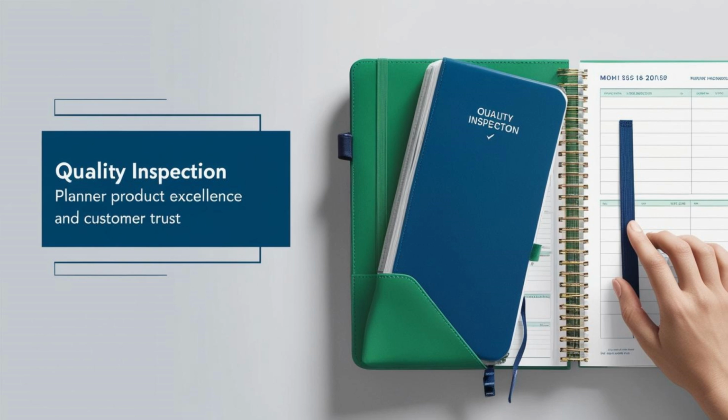And the information you sent me sums it up really well. They say that Lion Paper's quality inspection process is rigorous and methodical. It definitely sounds like it. And they highlight that this is how they keep returns low and build that trust with their customers. Which is so important for any company. Especially one that makes products people use every day.